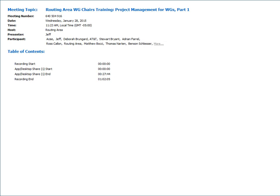Thomas here, I'll just say that I would really encourage people to start with the goals. Do you have clear goals for your working group? And are those goals shared by your key executive team and the working group as a whole? Because that's the most important part. And then, what's your project plan for getting there?